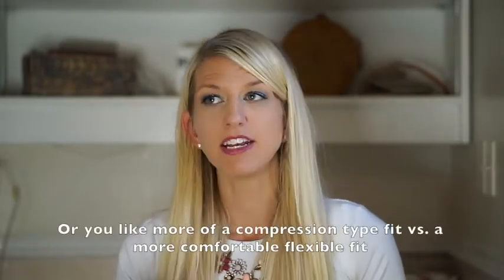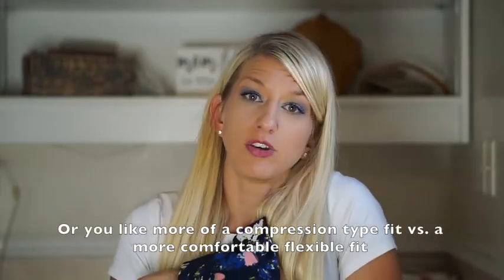But if you're someone like me who is a little bit more up and down and you don't need the stretch as much, the stretch doesn't tend to work out as well for my body type. But I can see how for other body types, it might be an advantage to have more of the stretch in there. So I didn't particularly like how stretchy these were personally, but that is just a personal preference based on my body type.